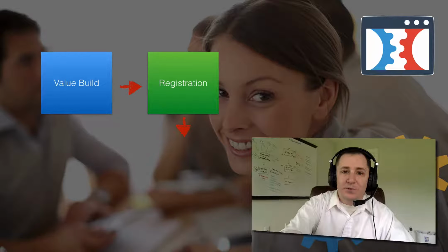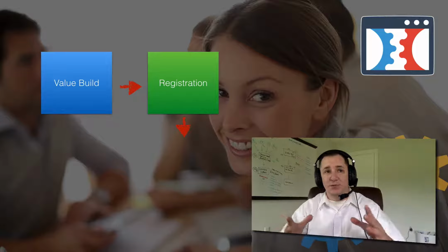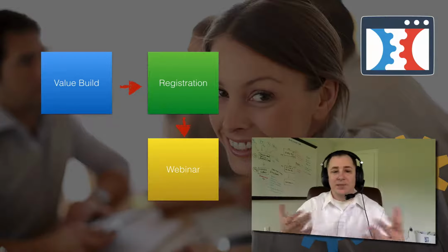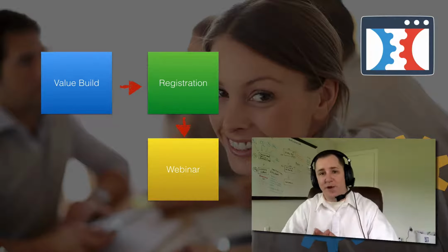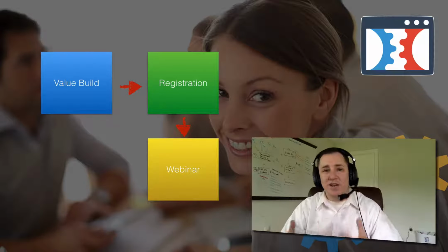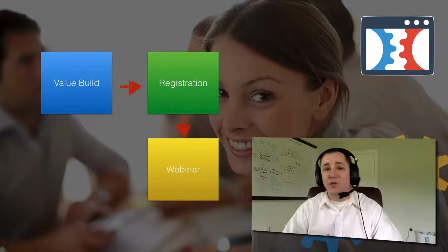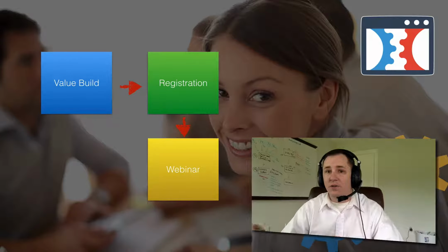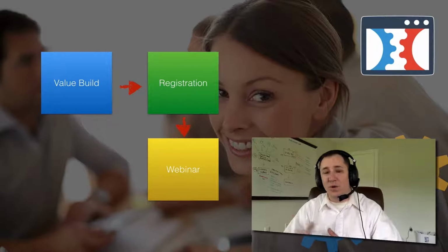Then from the registration page, this is where they're going to say, okay, I'm going to put my information in here and register for this. You've got a couple different options. You're going to run a webinar. You are going to train them up. You're going to do what it is that you need to do. And ultimately, at the end of that webinar, you are going to sell a phone call, not your course, because the course is too expensive to sell using a webinar, right?